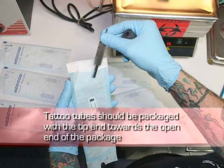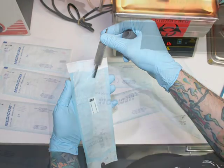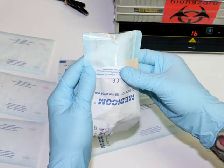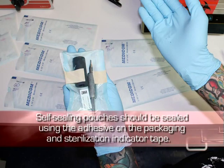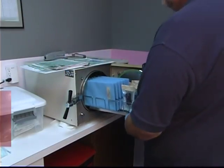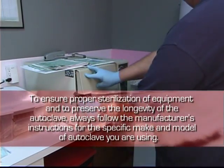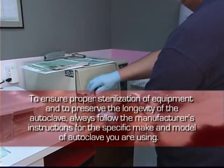Tattoo tubes should be packaged with the tip end towards the open end of the package. It is important that all packages are sealed completely to ensure sterility. Self-sealing pouches should be sealed using the adhesive on the packaging and sterilization indicator tape. To ensure proper sterilization of equipment and to preserve the longevity of the autoclave, always follow the manufacturer's instructions for the specific make and model of autoclave you are using.